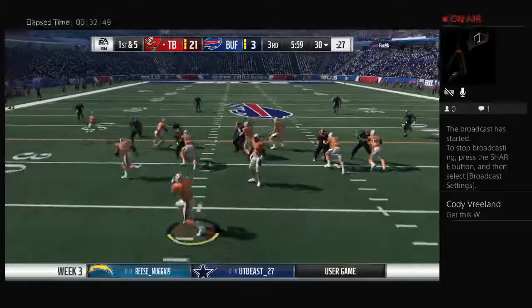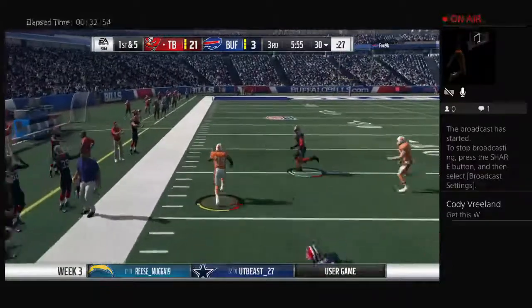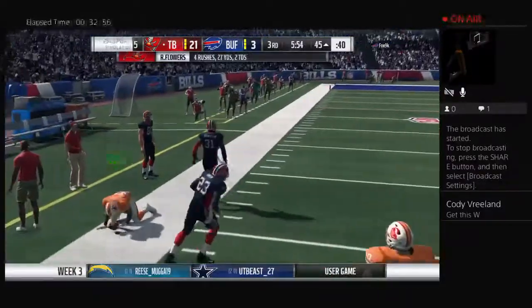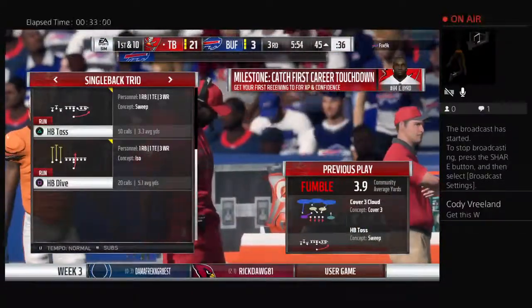Let's go. Ohio. Now they'll run it on the toss. Room here to run. And now look at this. Big gain, but a fumble. But this will get out of bounds, so possession will stay the same.